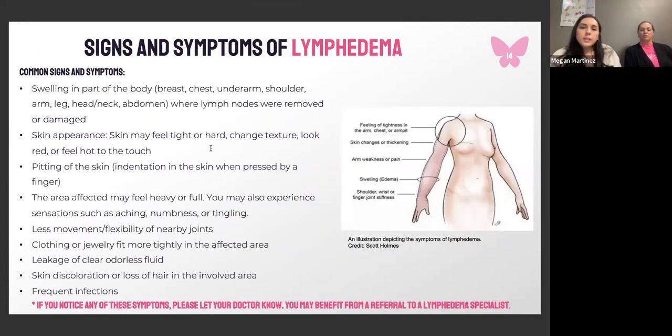And then, so this is an important slide here that we wanted you guys to really focus on, is the signs and symptoms of lymphedema, because early intervention is best to prevent it from progressing on to later stages where it may not be reversible. So swelling in part of the body, so you can experience this in your breasts, on your chest, on your underarm, or any of the other areas where those lymph nodes were removed or damaged, and that's because that fluid has nowhere else to go.